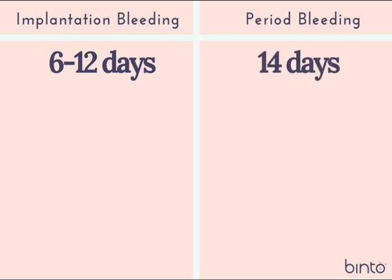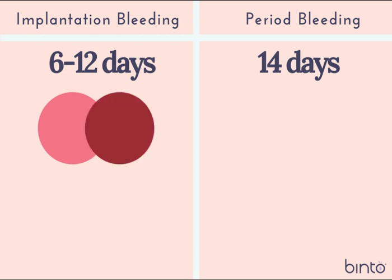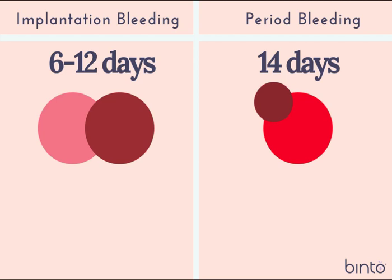And then when it comes to the color, in implantation bleeding, you're going to have that pinkish color or even a dark red. And then with your period, you're going to have a really bright red color. Some women might in the beginning have a little bit of that dark blood. And dark blood is really just old, it's not necessarily a bad thing.